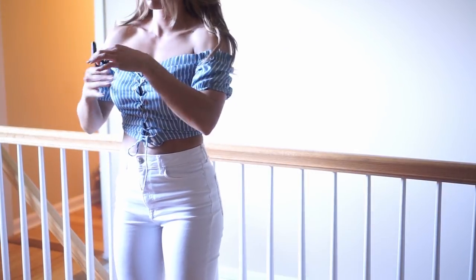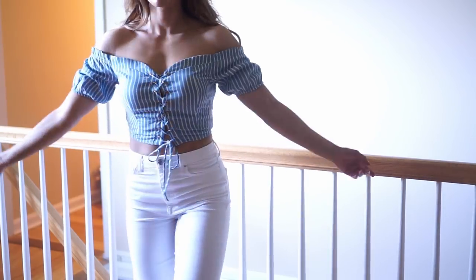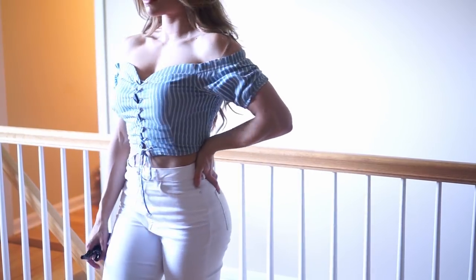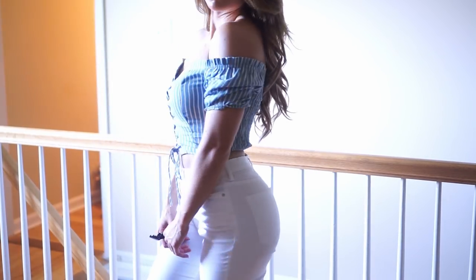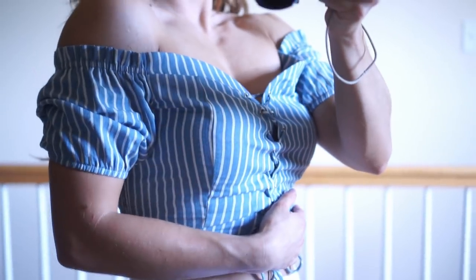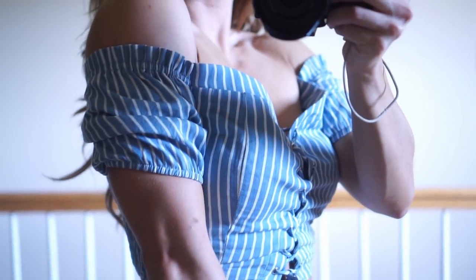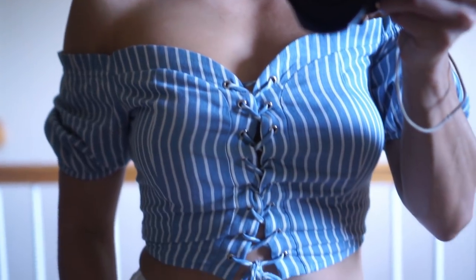It looks super cute. It's a blue color with white stripes, ruffle details up at the top, off the shoulder. It also has this nice, boxier kind of puffy sleeve that is elastic at the bottom, so it stays put on your arm and doesn't move around. And then also in the back, it's nice and stretchy. So this fits really well. I love this top.